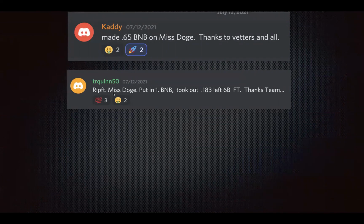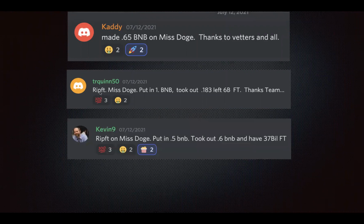TrickQuin50, RIP FT, Miss Doge, put in 1 BNB, took out I don't know if it was 0.1 BNB or 1 BNB, took out 0.183, left in 6 billion free tokens. Super awesome. If they're able to RIP FT, that means recouped investment, profited, and left in the free tokens. RIP FT on Miss Doge, put in 0.5 BNB. This is Kevin, took out 0.6 BNB and has 37 billion free tokens left.